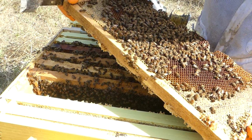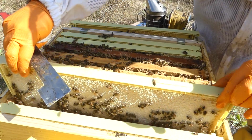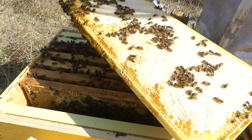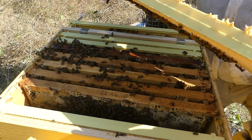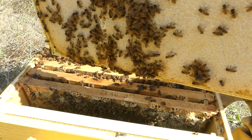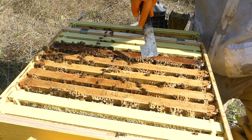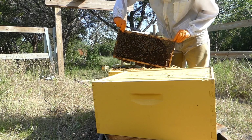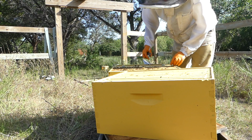There's another queen cup on this one. I don't know if you can see it right there. And this one feels like honey. Oh my goodness. Solid honey on one side. Brood nest, or actually it looks like the edge of a brood nest, but it's a lot of pollen on this side. So what I'm going to do, I'm going to take one of these frames out of this box and insert it in the middle and move one of the fuller frames up to the top. I'm going to choose a different one. That one has a lot of brood on it. I don't really want to put a lot of brood up top.